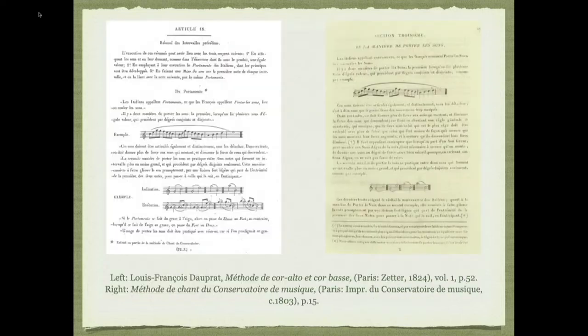Whilst the earlier generation of Domnich and Duvernoy barely mention portamento, Duprat quotes verbatim the Conservatoire Méthode de chant, thus very much endorsing Domnich's opinion that, quote, "The school of an excellent singer is the best school of taste in music, and this is especially true for the horn, which has so much affinity with the voice."